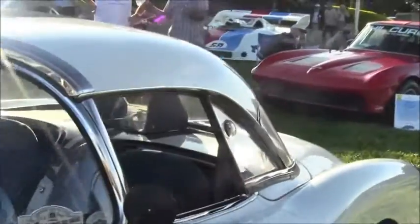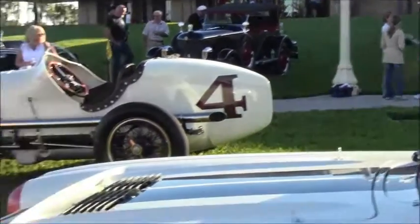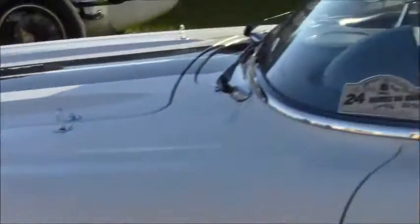It truly looks like a race car. It's got the fiberglass top, of course, on it, and the wheels are very functional, as you would expect of a race car.